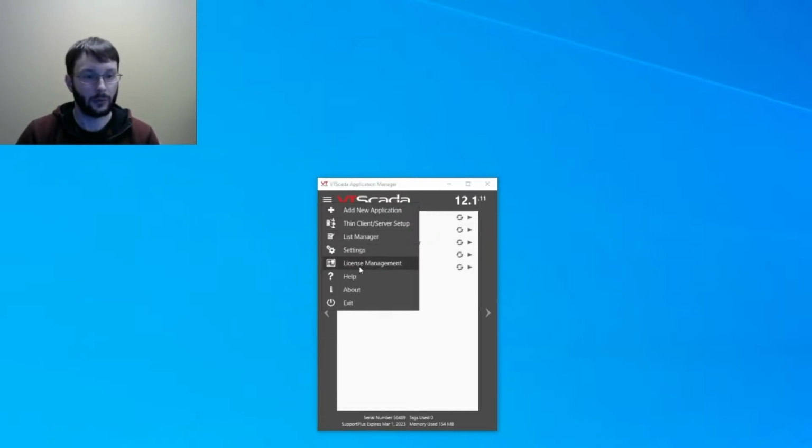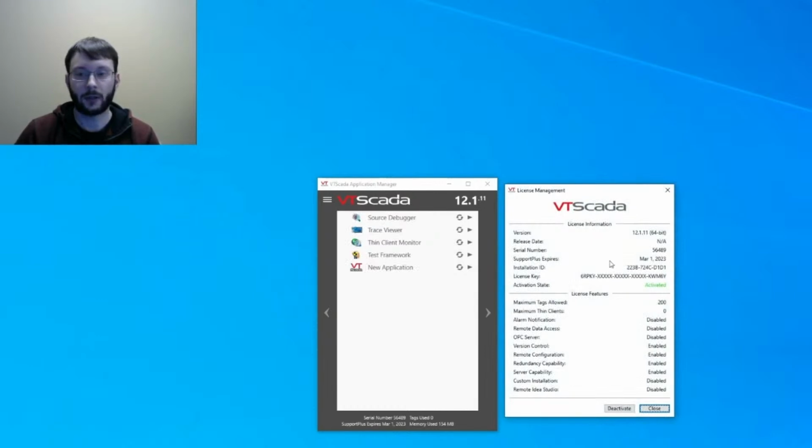So if we have a look here, we've added the license management dialog, which is all information that was available more or less in the about dialog previously. We've just moved it into a bit more of a self-contained area so that all your key related items are all visible to you at the same spot. And in this, we've also added the deactivate button.